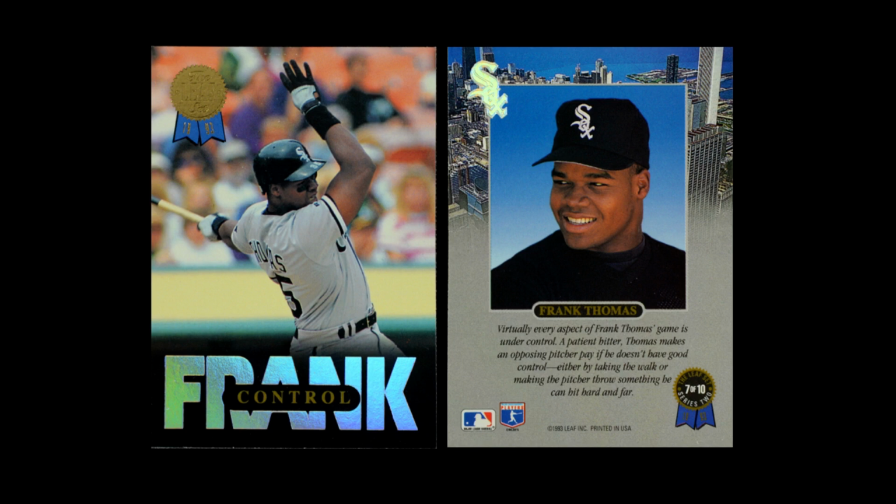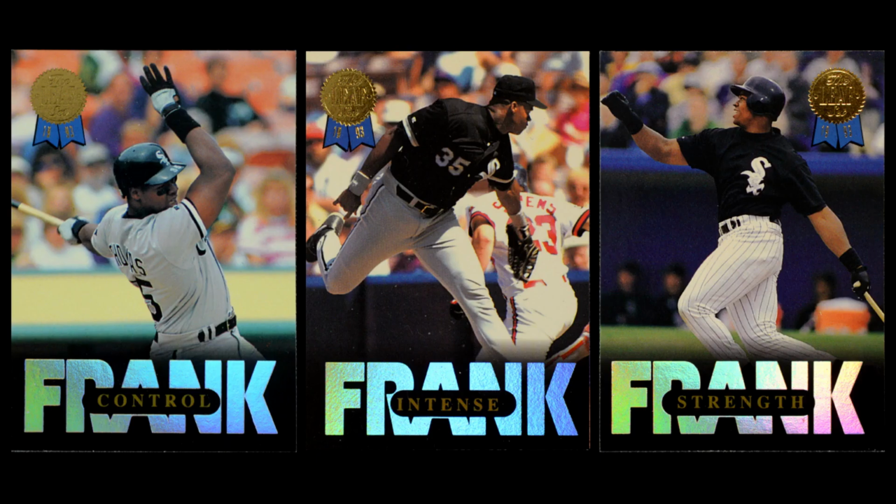The black box is what really makes the card all work, because it has a big presence and yet you hardly even see it. It does both at the same time. And because Frank Thomas played for the Chicago White Sox, he has a lot of black in his uniform, so it works with that. Does all the things it needs to do, and it just looks gorgeous. This is the way that you do a card set of an individual player.